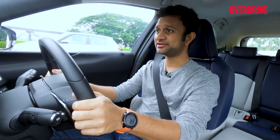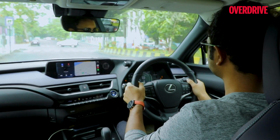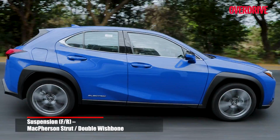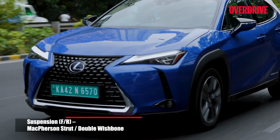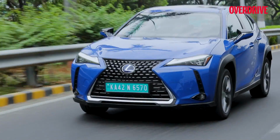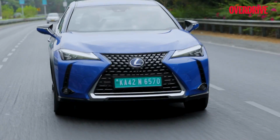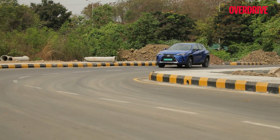Another aspect of the UX300e's driving experience that's highly impressive is just how comfortable the ride stays. It's a relatively straightforward MacPherson strut up front and independent double wishbone setup at the rear, but Lexus engineers have worked double time to make sure that body control is very, very tightly kept in check, which means that the ride quality is good. It doesn't get upset over speed breakers. It doesn't get upset over undulating surfaces. At the same time, at paces that's within reason, it stays very, very flat.